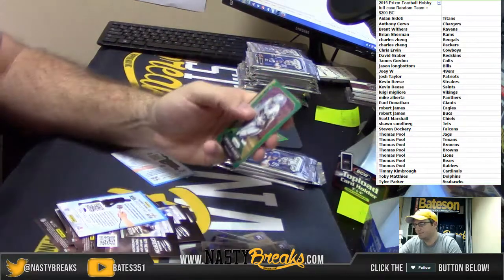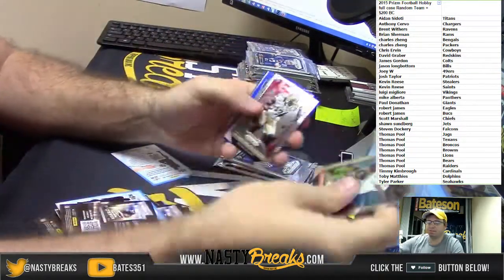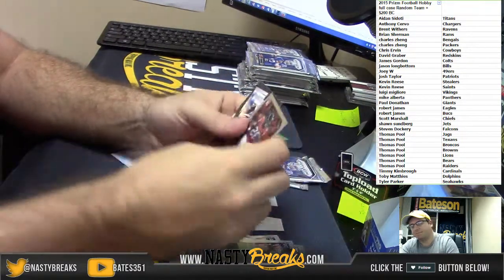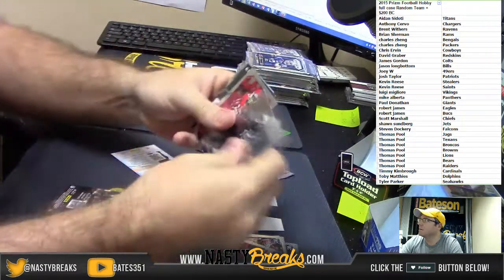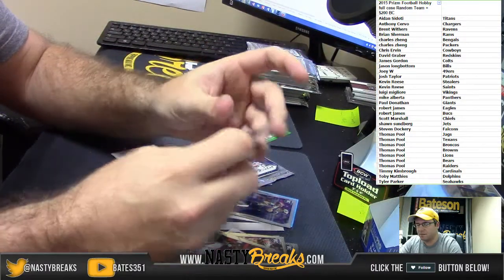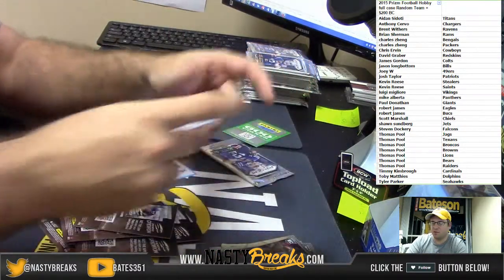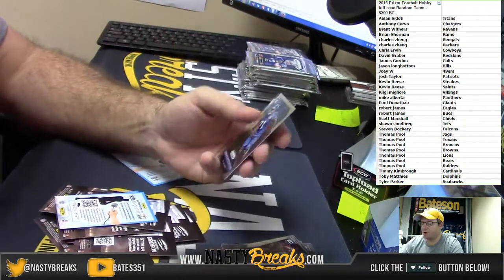Wow. Tavius Murray, green. Randall Cobb, blue. Cameron Wake. Devin Smith, numbered to 100 for the Jets. Red, Devin Smith. Sean Mannion. Trey Flowers.